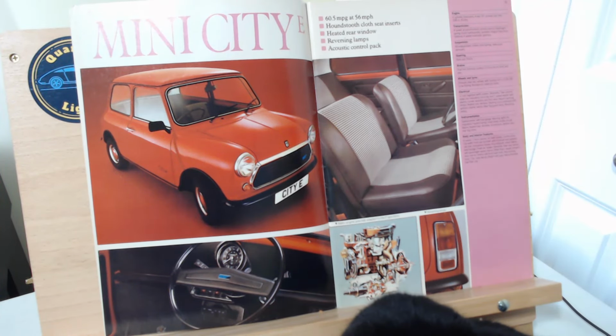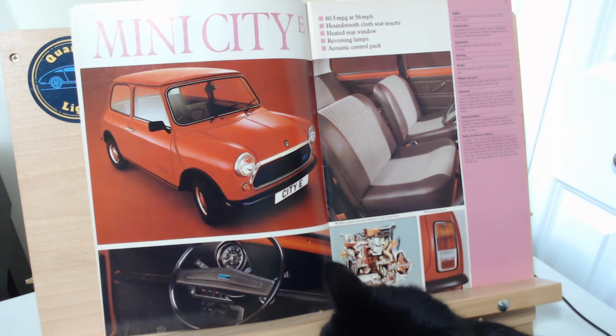It grew and grew though, didn't it? But the Mini City E, your bargain basement Mini, had just what you needed for nipping around the city, hence the name I guess. A nice economical little car. I always think when I look at brochures from this period, it almost feels like the Mini is on its last legs, it's dying.